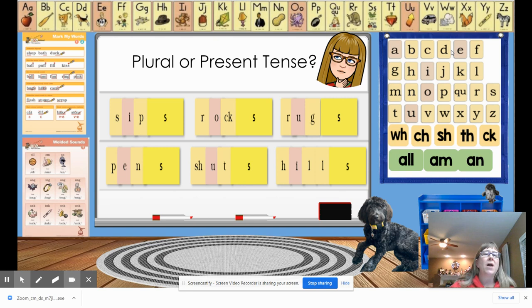So have your teacher call on someone to read the first word. You're going to tap it out. I should see everybody tapping it out, even if you're not the one reading it. Everyone should be tapping it out. Remember, tap the base first. Read the base, then read the whole word, okay? So go ahead and read that first word.